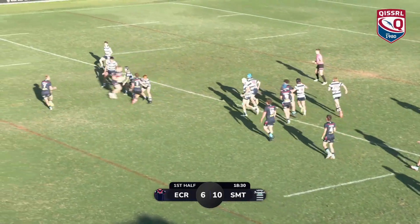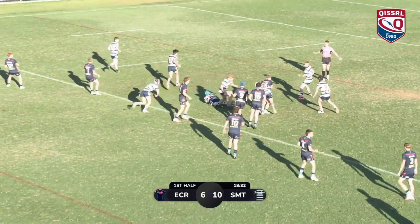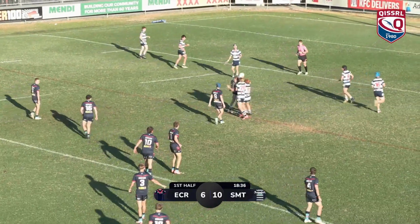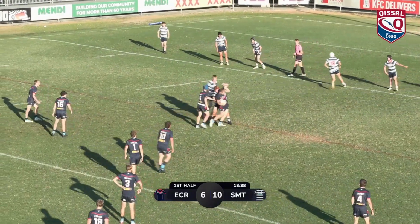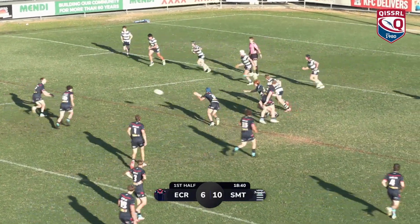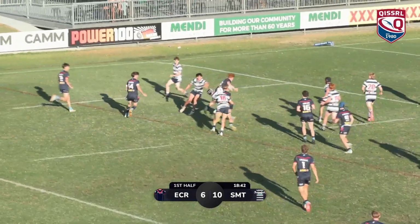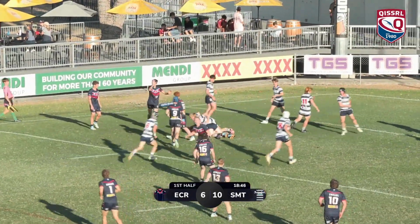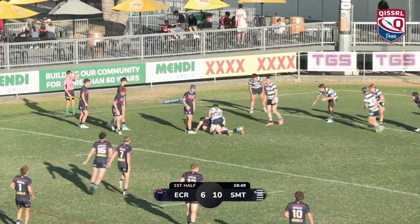Stephen Maguire. Short ball. Trips over, unfortunately, to Joshua Nillen. Gets up and goes a few more. Held, says the referee. 20 metres out. Minute to go. They'll get the completed set. Steps out of one tackle. Gets the offload of the support player. Not sure where he could have gone himself there, Samuel Adams.